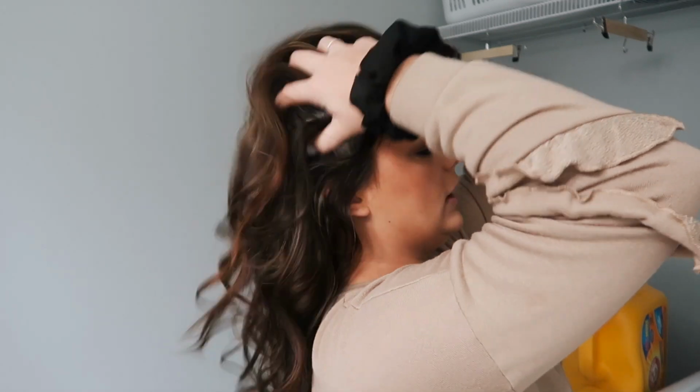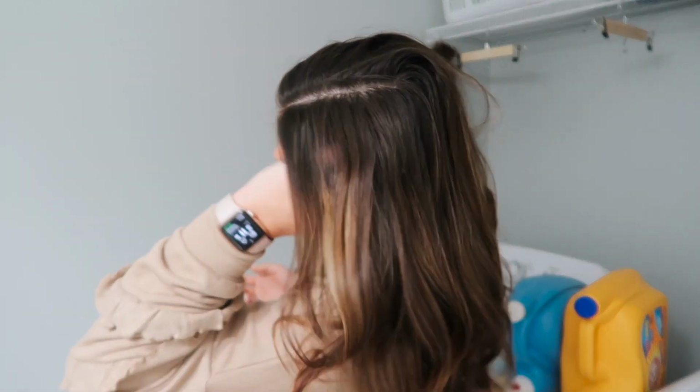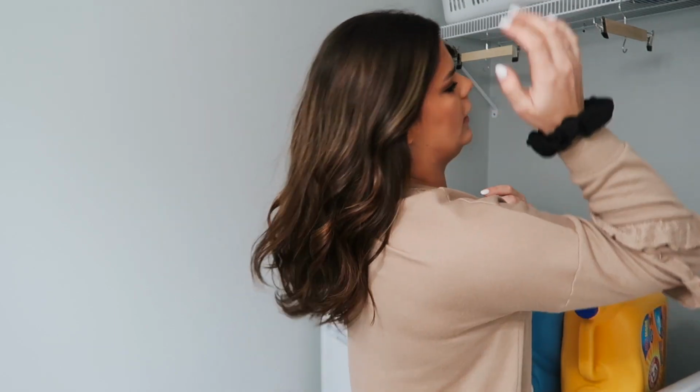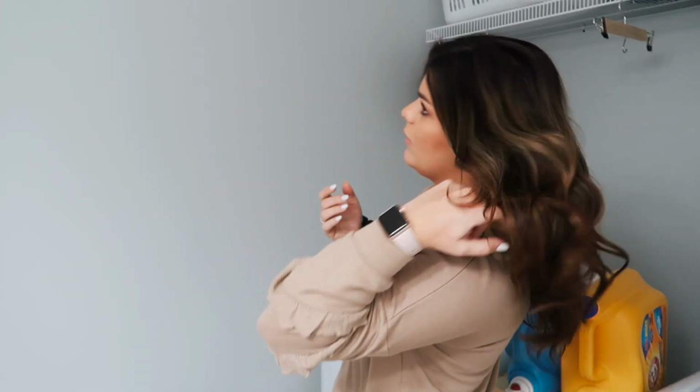And then what I do is I take my fingers, and at the root, I don't really brush it down. I just kind of wiggle. I don't take my fingers all the way down the ends. You can see I'm just tossing it around. So that is our finished look, guys. So you've got the soft curl where it doesn't take away from your length.